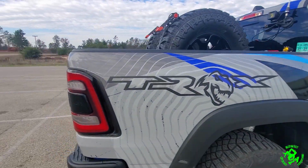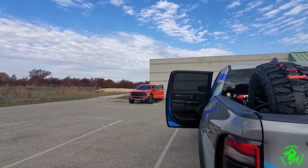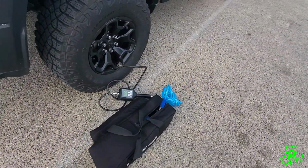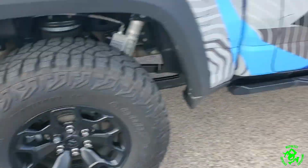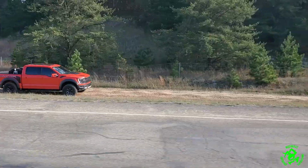Alright guys, we made it here to St Helen, the gas station, Louis Fresh Market I think it's called. Dan is over here airing down his truck, and I'm airing down mine using the HPA Systems auto deflator right here. I'm going down to 18 today since it's a little sandy out here, and I'll catch up with you guys when I'm done.